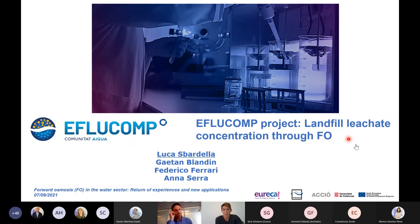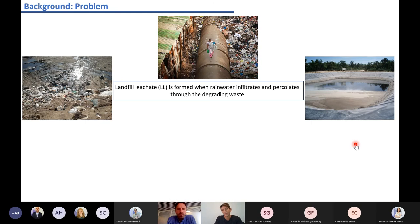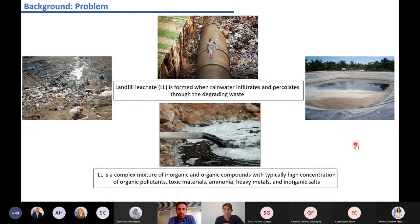I'm going to present some of the results we have obtained in the context of the EFLUCOM project, focusing on landfill leachate concentration through FO. Landfill is still one of the most used methods to deal with urban solid waste. No matter the quality of the landfill, there is landfill leachate, which is produced and infiltrates through the degrading wastes. This matrix is a really complex mixture of organic and inorganic compounds, with a high concentration of organic pollutants, toxic materials, ammonia, heavy metals, and inorganic salts, and depending on the characteristics of the site, even other kinds of contaminants can be present. So it needs to be treated and dealt with.